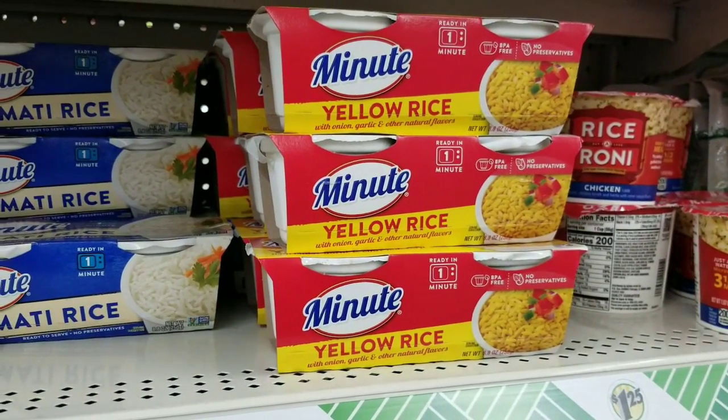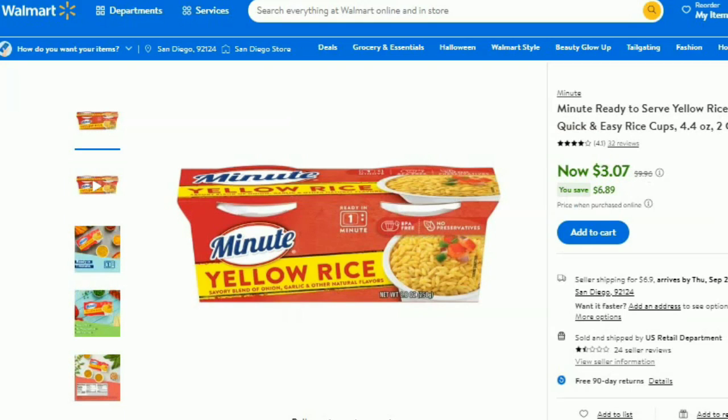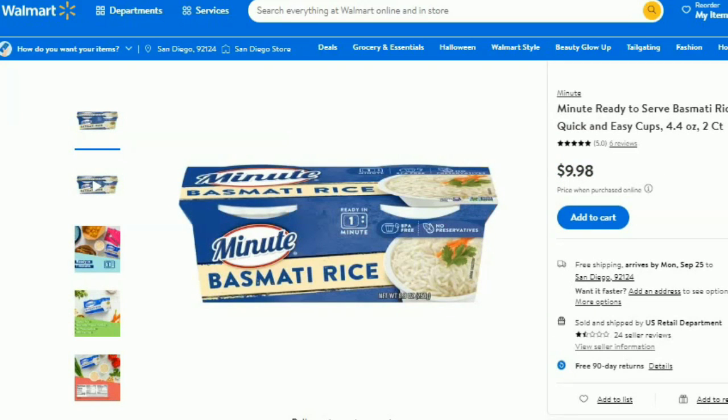So to make sure I was having a great deal on these, I did check at Walmart. Look at this price. $4.10 for a 2-pack of the jalapeno rice. They had $3.07 for the yellow rice. I mean, oh my goodness. And then if you wanted basmati, they just knocked that one out of the park with this $9.98. I don't know where they're doing that, but they're not getting that from me. Definitely go to the Dollar Tree.